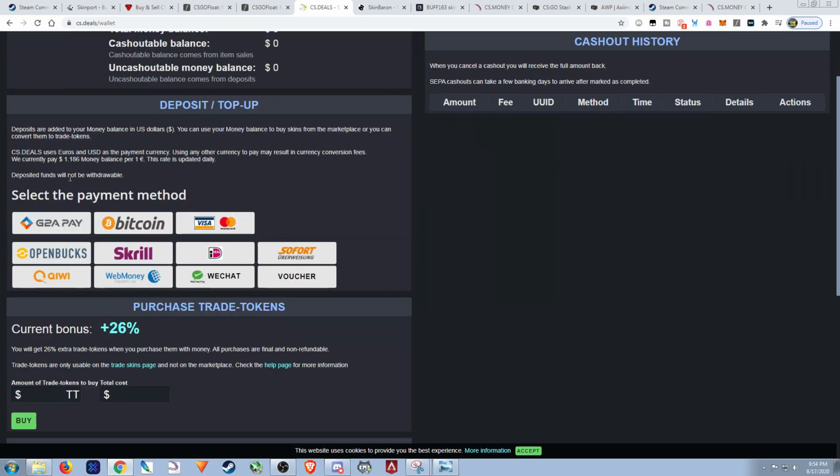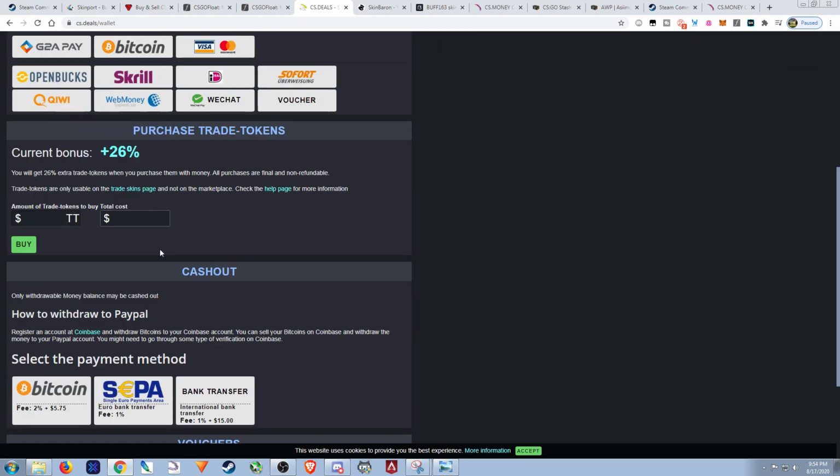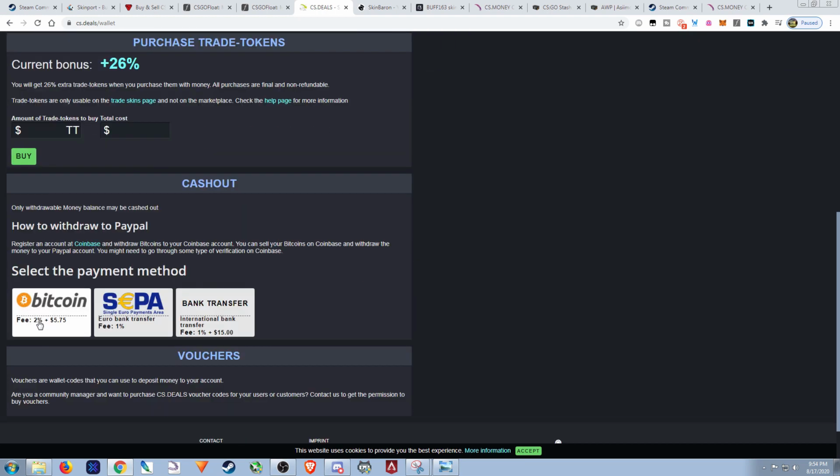your deposits. You can pretty much deposit any way, shape, form, or fashion that you want to, which is really great. You can deposit with really anything, and you can withdraw using Bitcoin, bank transfer, things like that. They do have some heavier fees over here. Your international bank transfer is a 1% fee plus $15. Eurobank is just 1%, that's okay. And your Bitcoin fee is 2% plus $5.75.